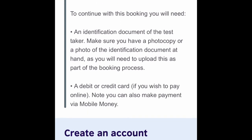So you can come here, and to continue with this booking, you need an identification document. That was the first thing I mentioned. Make sure you have a photocopy or a photo of the identification document at hand, as you will need to upload this. I even forgot to mention it. When you're registering, you should have a photograph copy of your identity card. If it's your passport, or you have scanned your identity card, then you don't have any issue with this step.